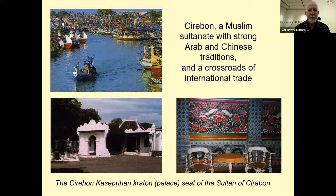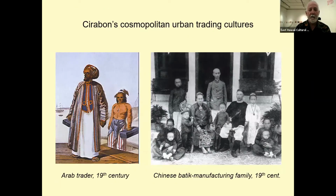And if you look at the photos on the bottom here, there's the main palace. There are actually 4 courts now in Cirebon, but the main palace is here at the Kasepuhan Kraton, or palace. It's got a great kind of Chinese cloud pattern gate. And inside on the wall, you can see Dutch Delft tiles. Hey, they were open to everything. This is also well positioned to trade directly with China. And that's very much part of the story.